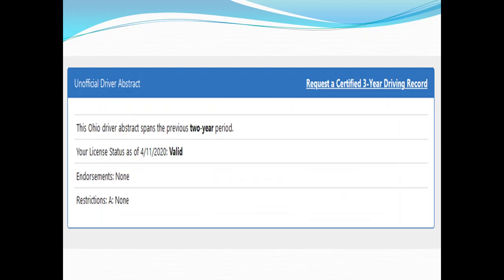So once you enter that information and click continue, here's what you will see if you do not need an SR22 filing. You'll notice on the second line your license status says valid, and you do not need an SR22 because if you did, below all of this information would be a second box that says withdrawals. On the next screen, I'm going to show you what that looks like for a driver who does need to carry an SR22.